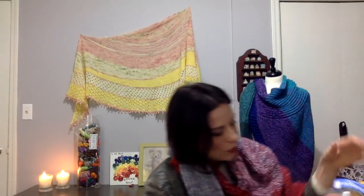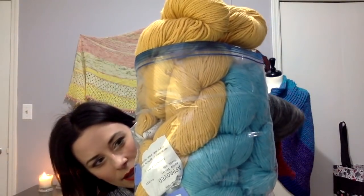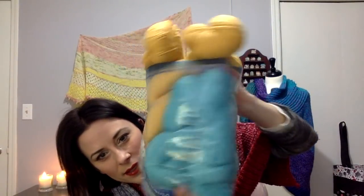This one is for my oldest. She wanted mustard and turquoise, so that's the yarn for hers. And it's going to look stunning on her. She's got very dark skin and a very olivey skin undertone. So these are just going to look beautiful with her complexion.